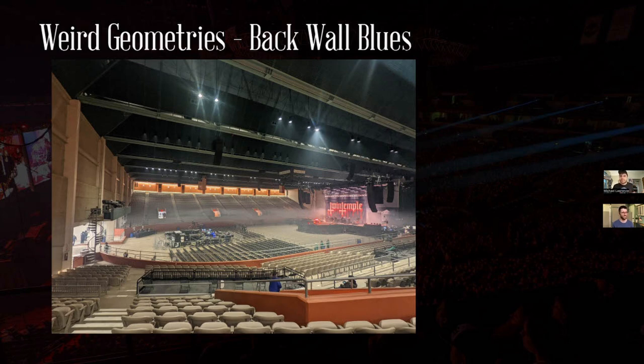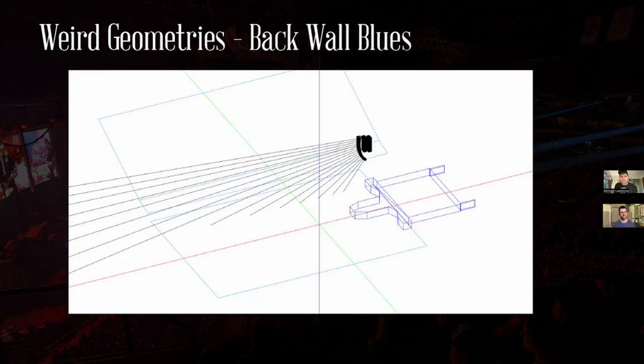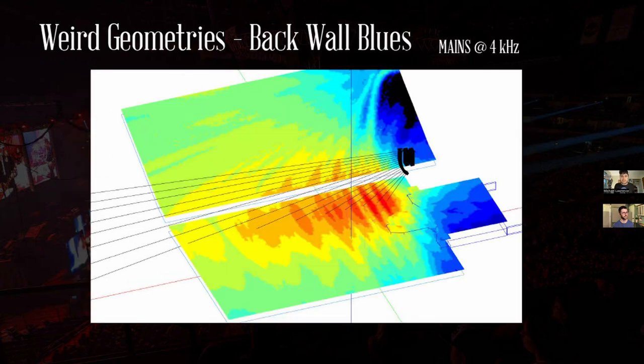There's just a wall. And everything in our being as sound system designers says we don't want to hit that wall because it's going to be super reflective. And so the problem is, how do you address this? This is what the prediction looks like. And if you look at what that energy is doing, this is just the mains. Okay, we don't have side hangs on yet.